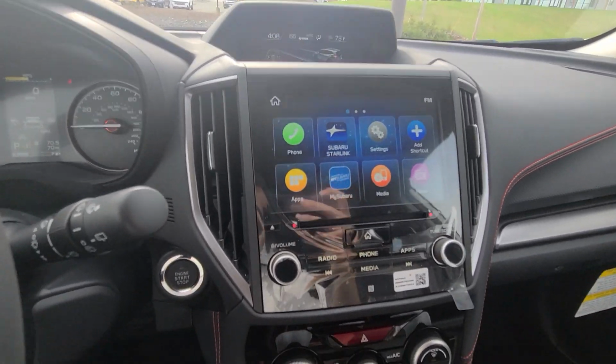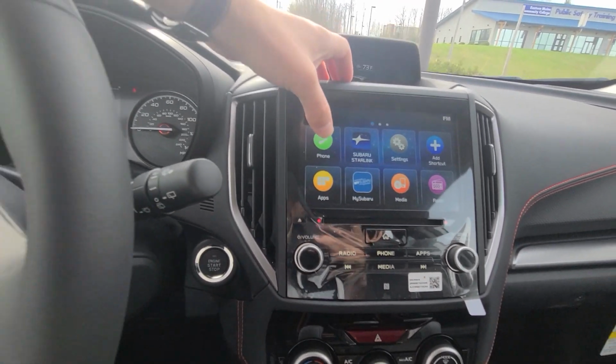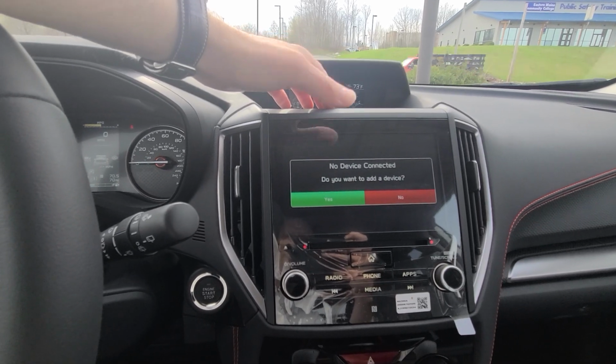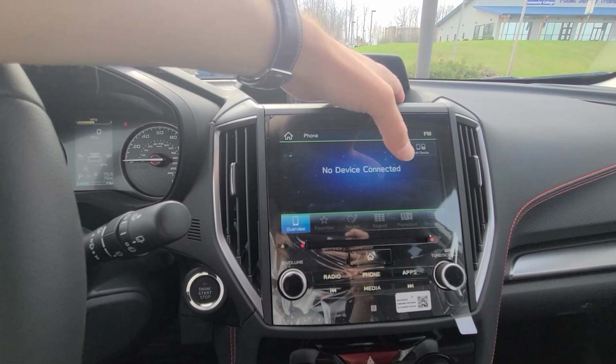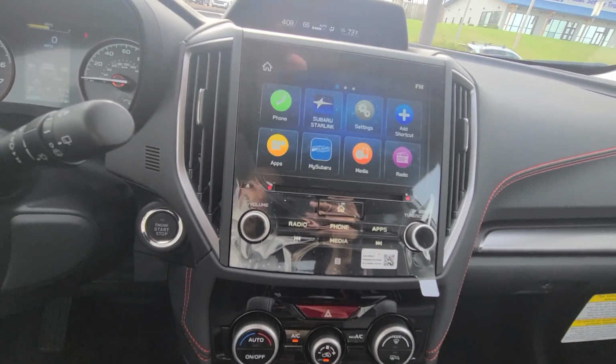Moving over to the radio, you've got the phone button here, which is what you'll go into to set up your phone for Bluetooth connectivity. Right now we're not going to, but that's where it would be. The home button up here, or right here, brings you right to your home screen.